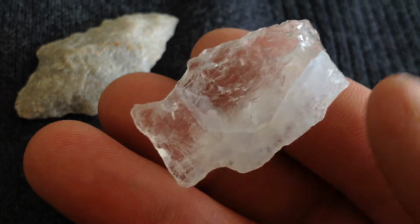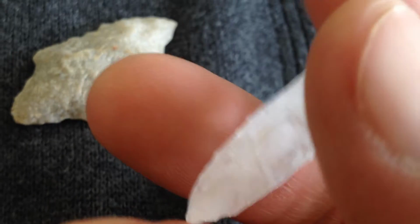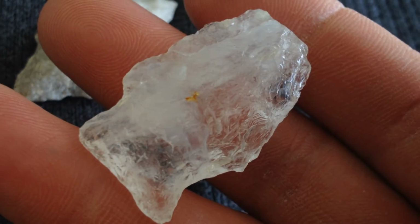Someday, maybe I'll just find that tip. I'll know it if I find it, too. I know the area it came from, and I passed through there. Crazy, right? Good stuff. Now let's get around this circle.